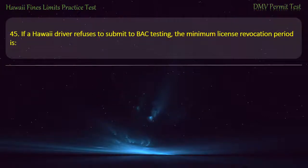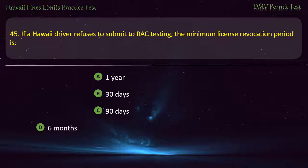Question 45. If a Hawaii driver refuses to submit to breath testing, the minimum license revocation period is 1 year, 30 days, 90 days, 6 months. Answer. 1 year.